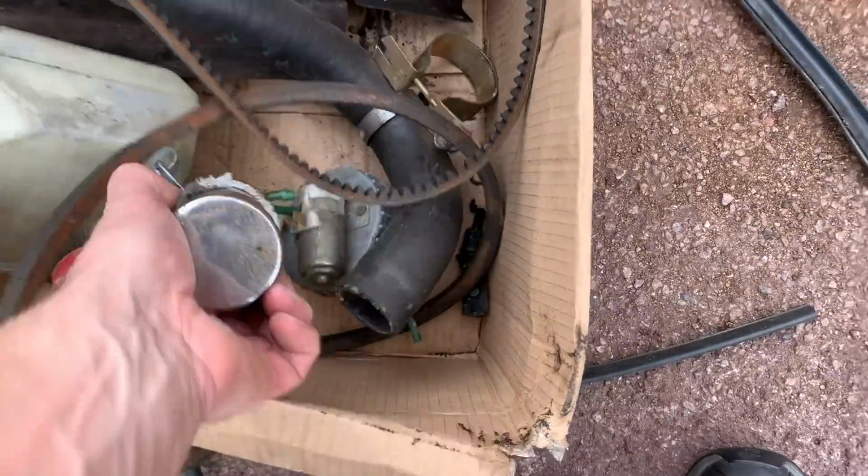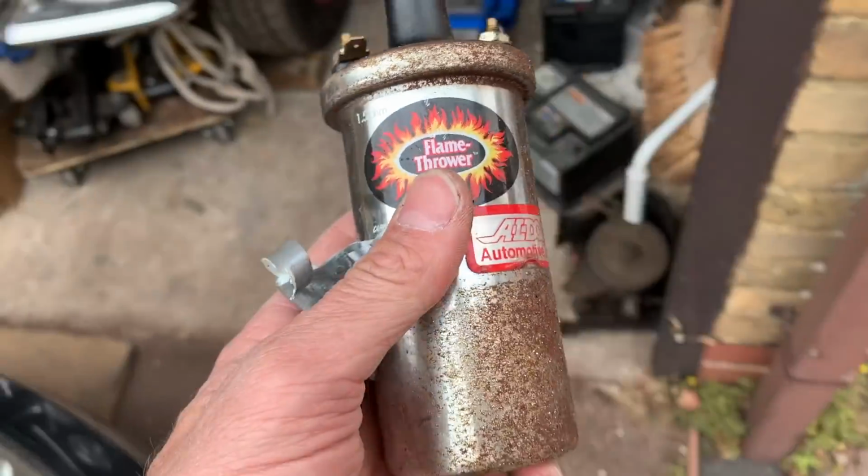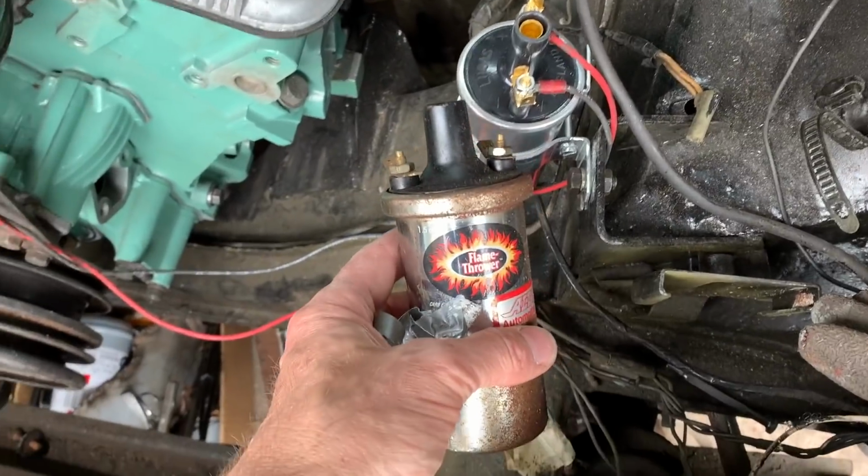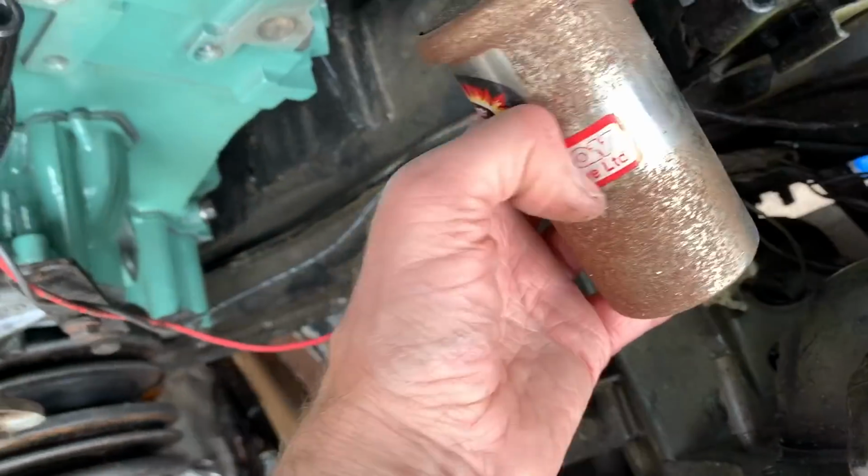And here's the blooming flamethrower coil, which is the high power output one. So now I've got a spare coil. Didn't need to go and buy that one at all. What a doofus I am.